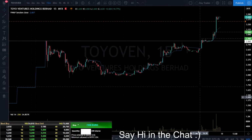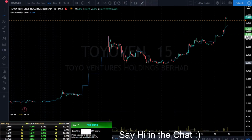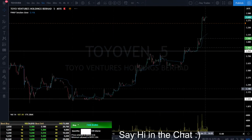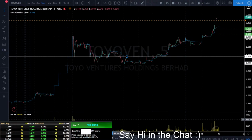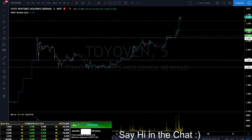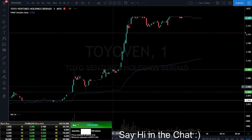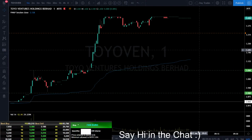Toyo Ven as well. This one doesn't have much support yet. Decent support around the 2 ringgit area. Very weak stuff. First bounce was around 220. Second bounce was around 2. And the high of all time before yesterday was 284. So those would be the levels to watch if it breaks, and also 290 and 3-ish.